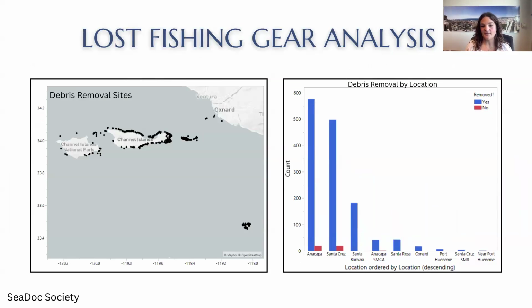So the map on the left shows where the CDOC Society completed underwater removals of lost fishing gear. And the graph on the right shows each island in the sanctuary and some mainland locations. The majority of removed items came from just off Anacapa and Santa Cruz Islands. The sanctuary is a really important and productive region for local fisheries, so it makes sense that there would be lost fishing gear around their shorelines.